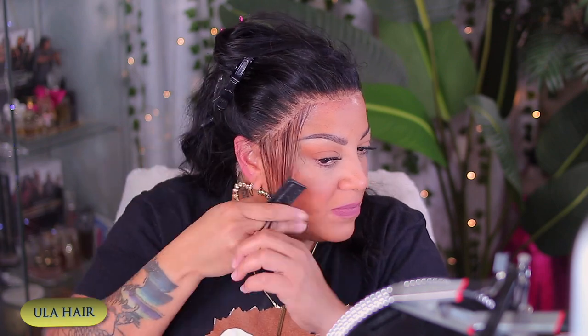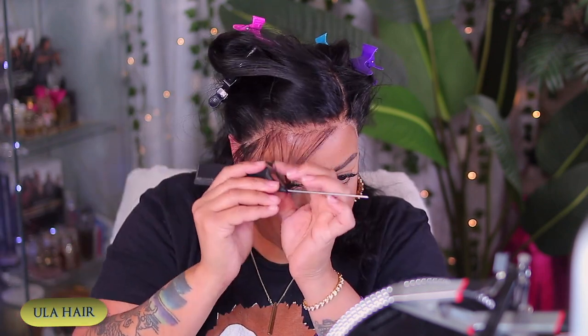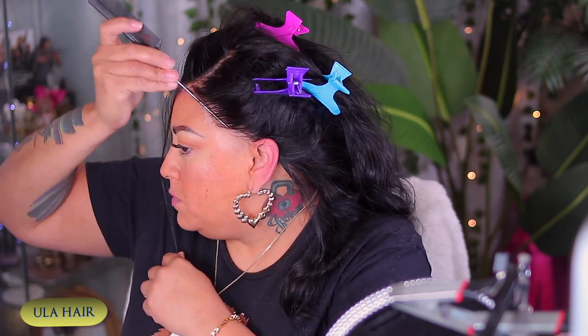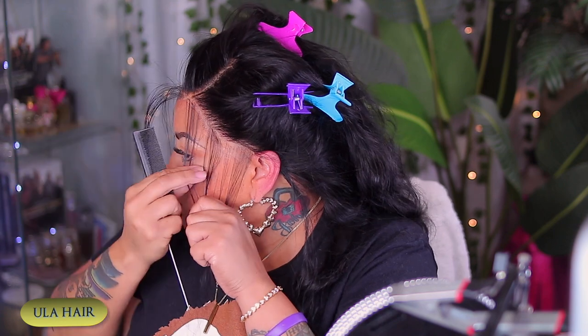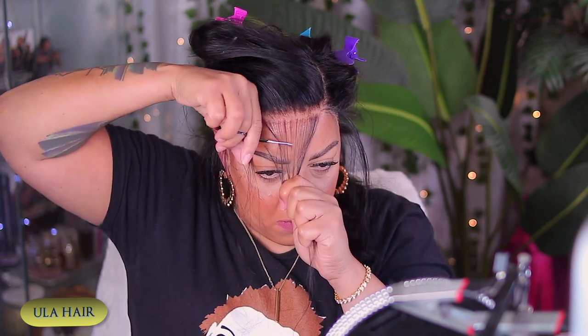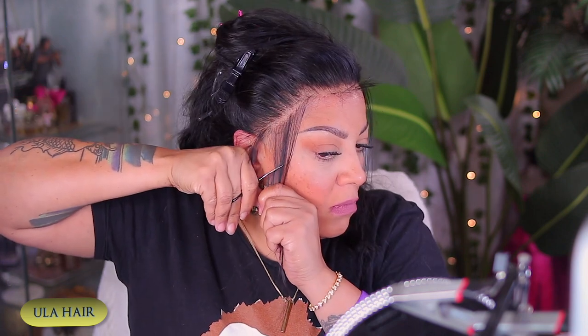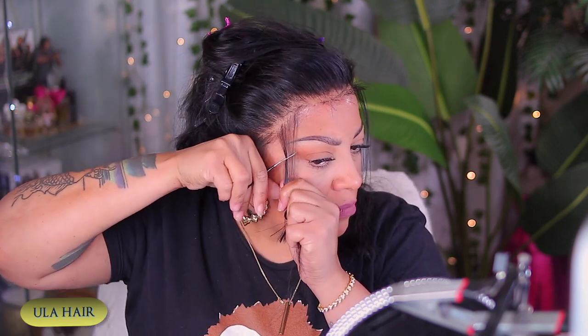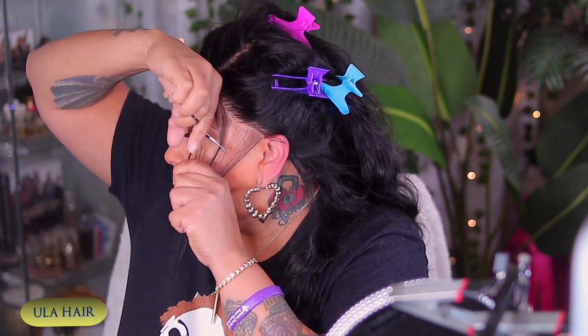Of course, because the lace is a little bit thicker, you got to make sure that that lace is cut right to the hairline. Now, of course, you're going to see some of that lace. Don't think that you're not going to see none of the lace, because you're going to see some of it. So we're going to have to camouflage this sucker. And that's what we're doing. So if you love you some baby hairs, honey, then this wig is for you. You can put all the baby hairs to your heart's delight. Okay? That's what I'm going to do.